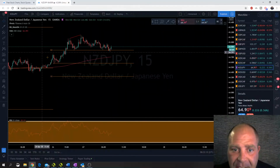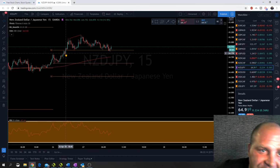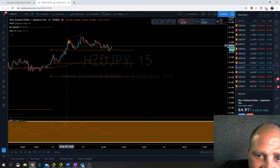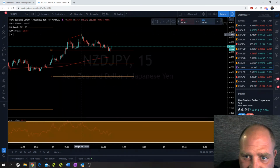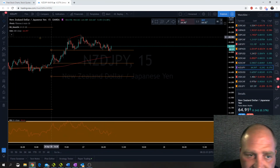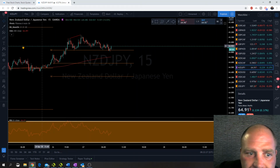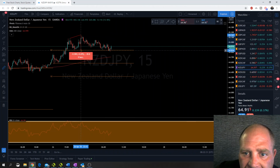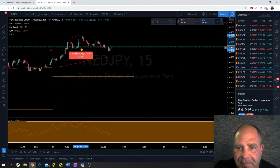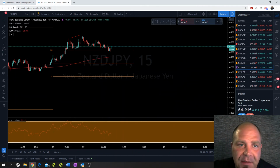NZD JPY, you can see this one's just a little ahead of the last one, right? Shot past R2, showed Knoxville divergence. If you entered here and you played back to R2, it would have been a good little 30 pipper, and you would be out of that trade already. So not a bad play.